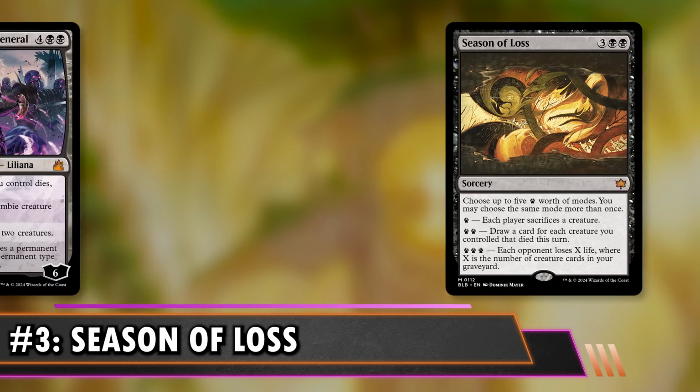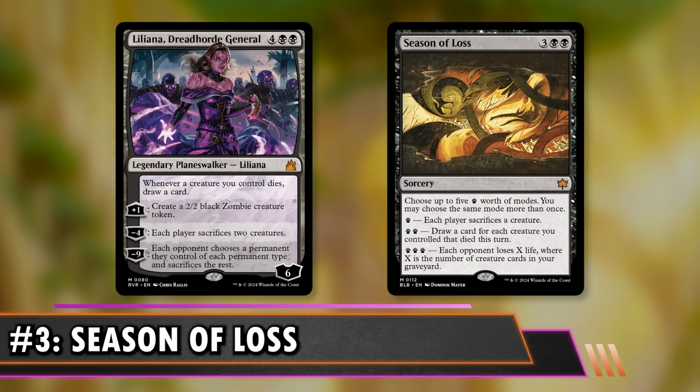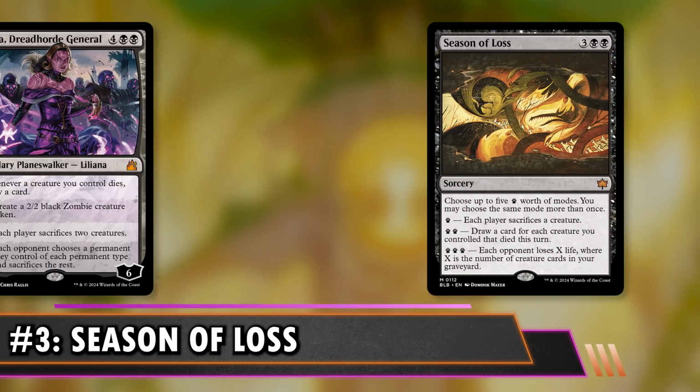If you have Liliana, Dreadhorde General in your deck, this is also going to be amazing in there. I feel like this has so much utility. Black, you want to sacrifice stuff anyway, so you're going to be getting so many death triggers with just 6 mana of things. I love this card. I'm very excited to see this. Plus, card draw, we all want more cards.